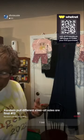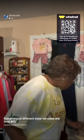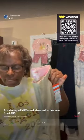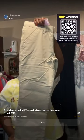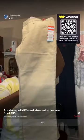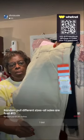And then we have this Cat and Jack khaki pants, girls 12 plus. 12 plus is a new tag. Side pockets, back pockets, zipper in the front and button. 12 plus.